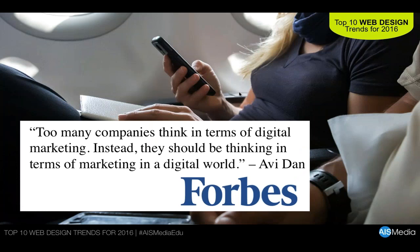I want to start off by quoting Avidan from Forbes, who stated that too many companies today think in terms of digital marketing. Instead, they should be thinking in terms of marketing in the digital world.